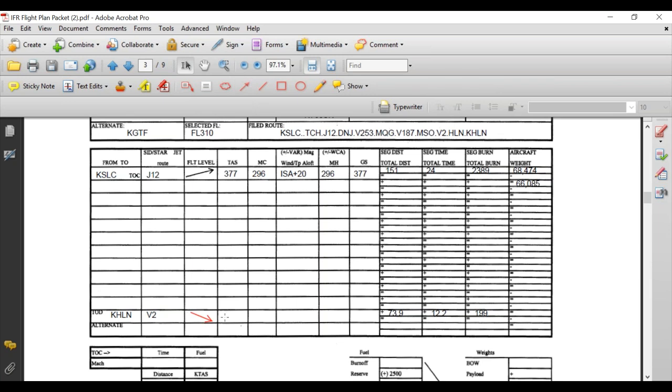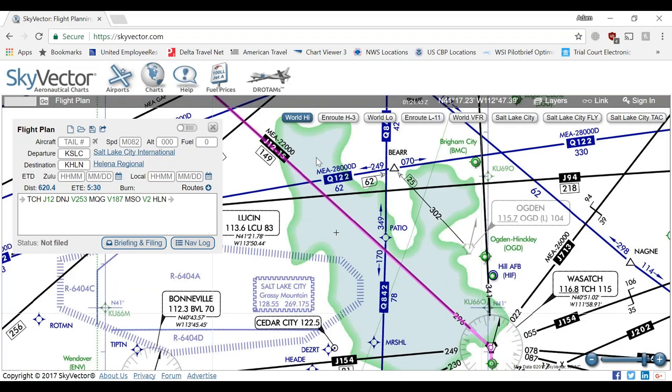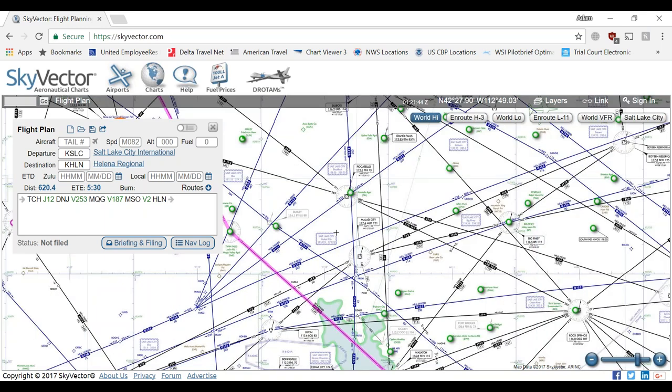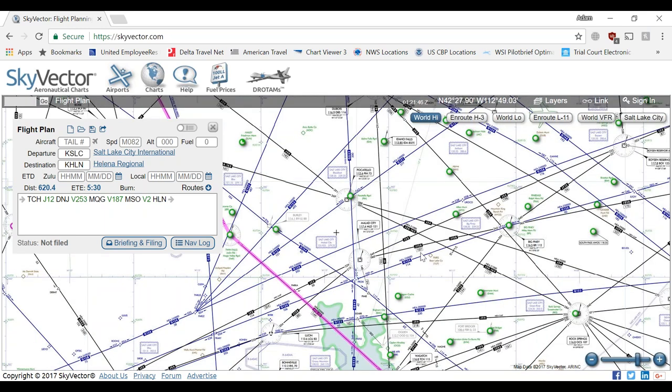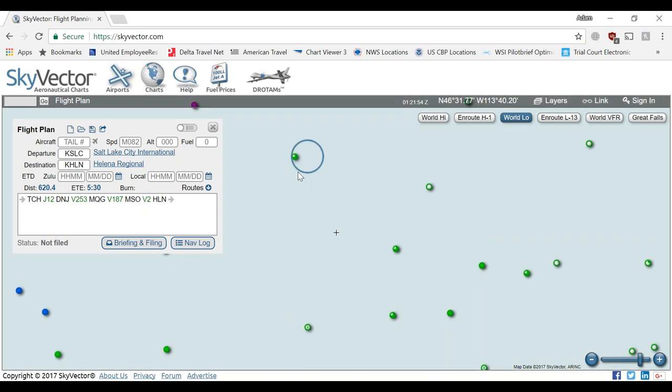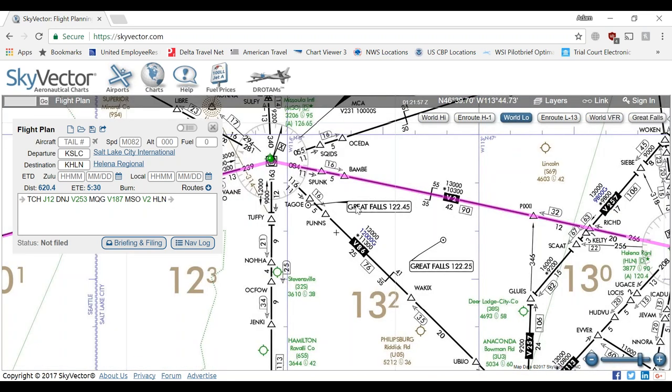Yeah, what was that speed? 365? Okay. And now let's go get the heading. If most of it's on the Victor 2, I'll go to the low chart. I'm going to go up to here first. So that's Helena. Here's the low. Here's your heading off of the Victor 2 from Missoula. So it's Missoula going into Helena, right?